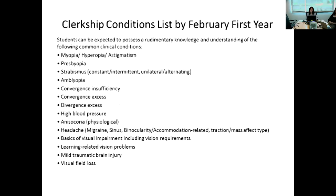I'd like to share with you a list of conditions that our students should have rudimentary knowledge and understanding of by February of the first year. So what you see here are refractive errors like myopia, hyperopia, astigmatism, presbyopia, and some of the binocular problems with strabismus. They know how to quantify the type of strabismus that they have. Amblyopia, conditions of convergence and deficiency, convergence excess, as well as divergence excess.